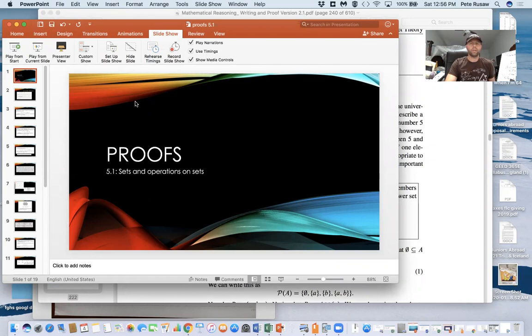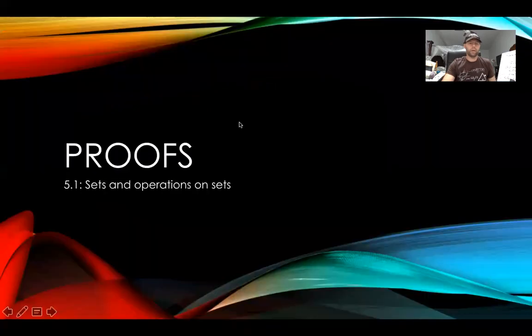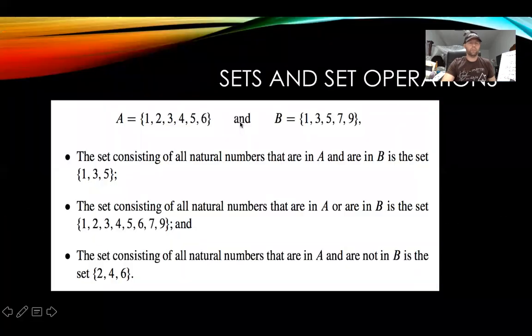I know that I'm assigning number 17, and number 17 is a proof. Actually, the first part of 13 is a proof also, and I assigned that because I love proofs. But most of the problems are pretty straightforward and just learning some terminology and set operations. So let me start this by walking through our PowerPoint.